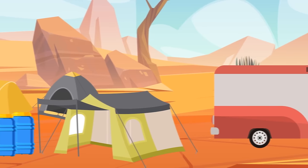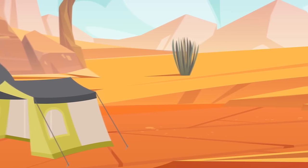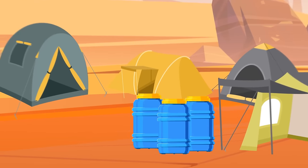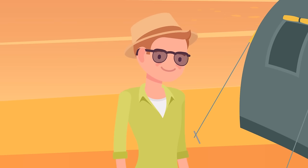An expedition set up camp in the middle of a desert. They were planning to spend several days in that place. But when they woke up, their truck had disappeared. Luckily, they had enough food to last a week, but no power and little water. But there was more to come.